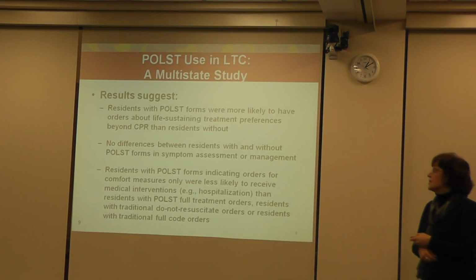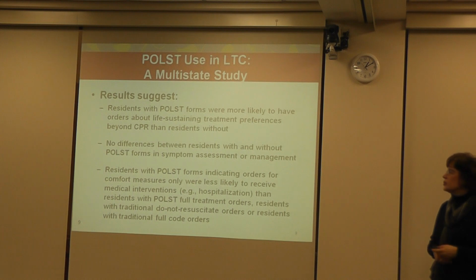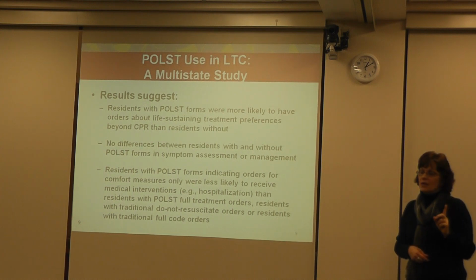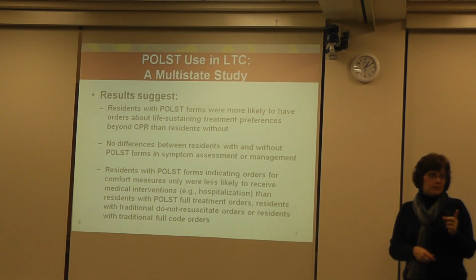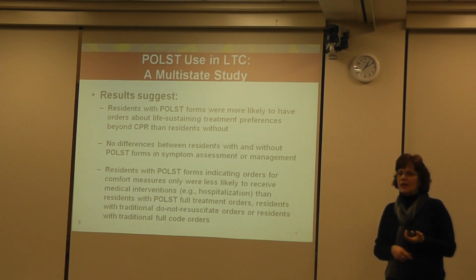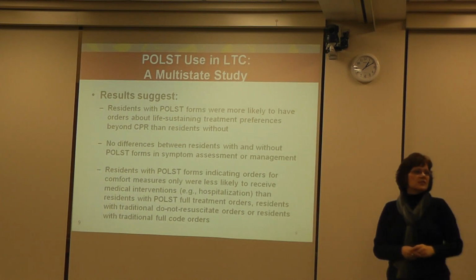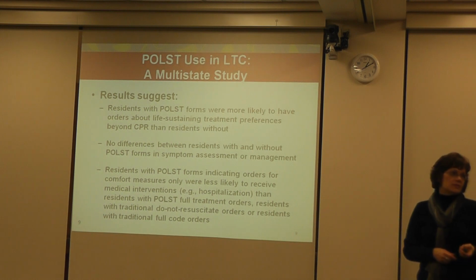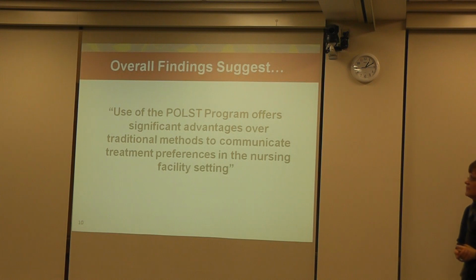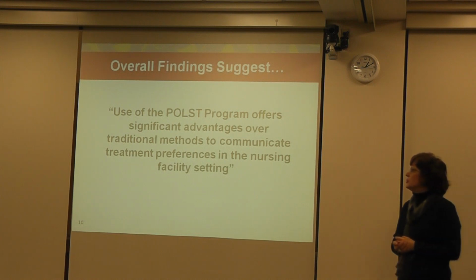And when they looked at this, of the patients who wanted only comfort measures, only 2 of them ended up going to the hospital, and 1 of them had to go because they fractured a hip. You know, you need pain management for that. And they don't really discuss why the other one went. So out of the 1,171 patients, that's what they found. So the use of the POLST program offers significant advantages over traditional methods to communicate treatment preferences in the nursing facility setting.